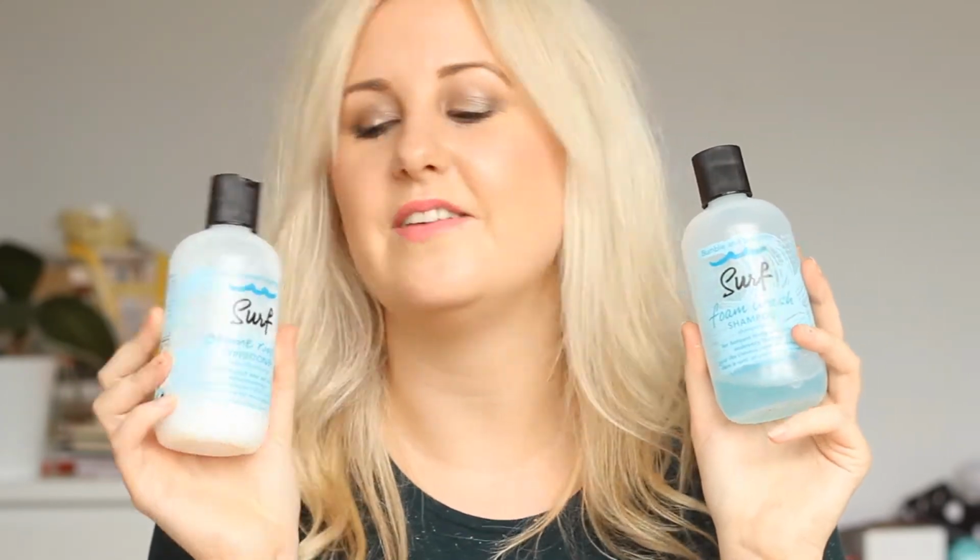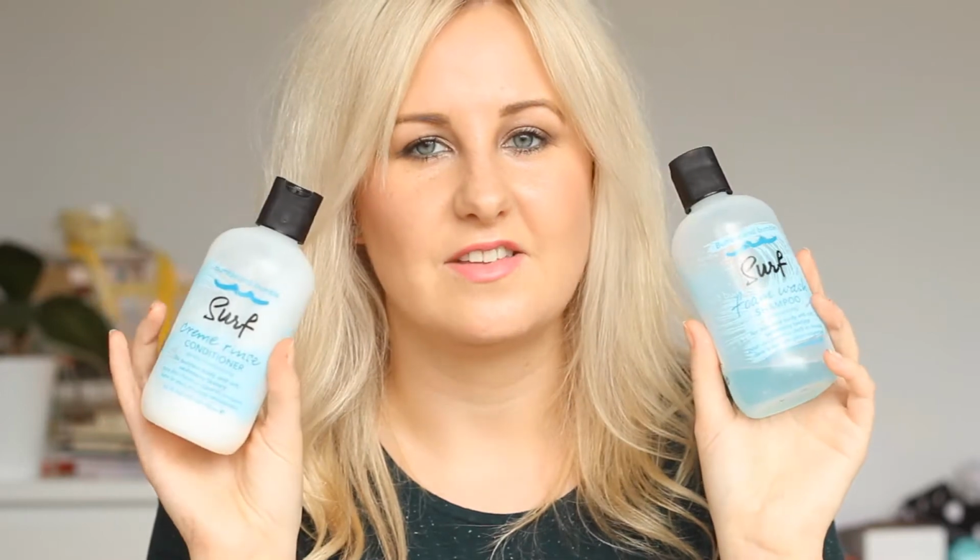They're quite expensive, I will say, but I feel like they've lasted quite well. I'll start with the shampoo first, and this is the foam wash shampoo, and it says that it gives you a buoyant body and soft sea breezy texture. These are the latest releases shampoo and conditioner wise that Bumble and Bumble have done, and I absolutely love that brand. Basically anything I've tried I've loved, so that is testament to how good they are. And this entire range just smells absolutely beautiful.